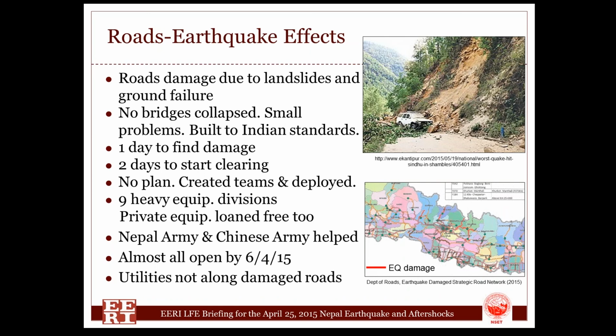They did not have a particular plan in place, although they did have some experience with landslides during the monsoons, as I mentioned. After the fact, though, they created teams and deployed them to clear the roads. They had 9 heavy equipment divisions throughout the country, and those were all mobilized along with some private equipment. The Nepal and Chinese armies both helped.